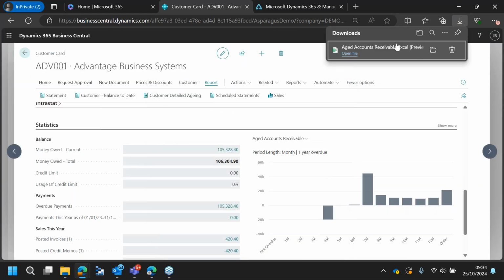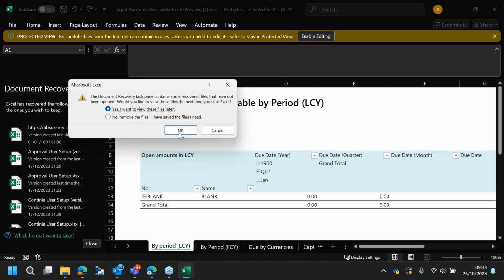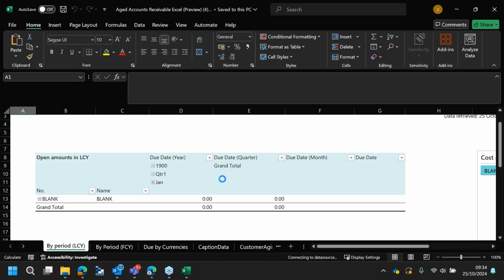Okay, and the reason why I want to show you this report is because I just want to show you that these reports are built, sorry, let me just close this. These reports are built so that you can be interactive with them. Okay, so if I enable the content here, you'll notice that the report then gets created.